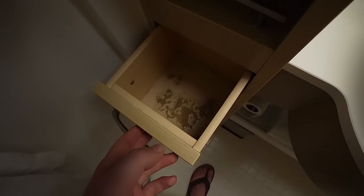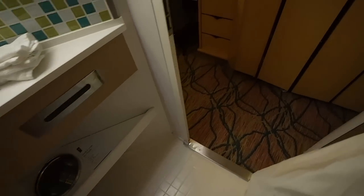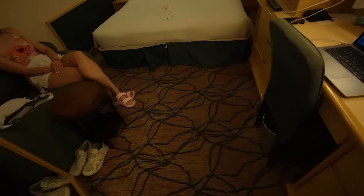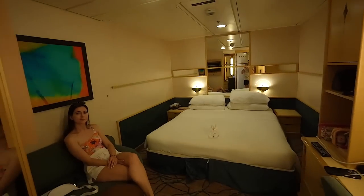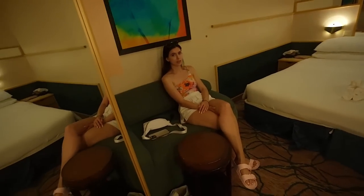That I never opened, but that looks kind of bad. But there's a lot of storage is what we're like saying. We at least kept being surprised at how much there is around every corner. But I don't know, comment down below, what do you guys think of the room? It's not as orange as it appears in the camera, so it's really not that bad.